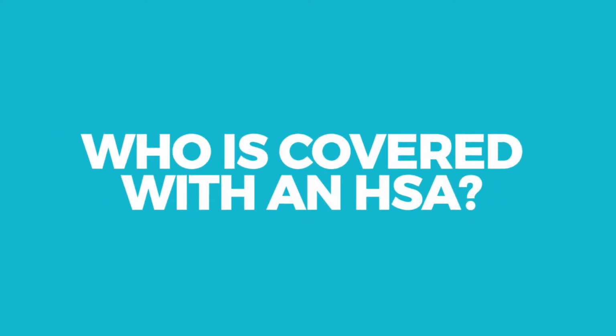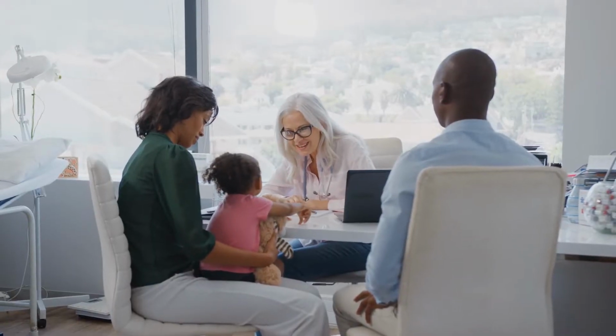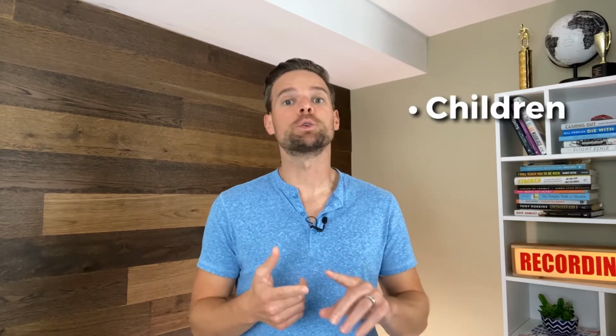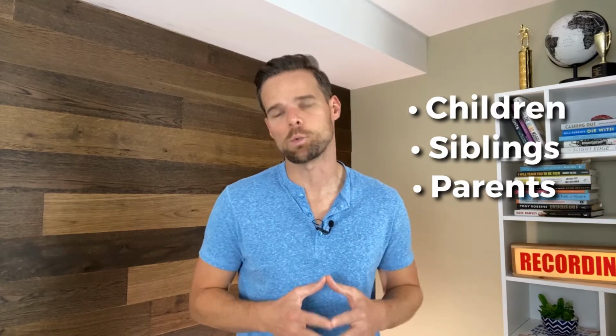Question 2, who is covered with an HSA? You may think that an HSA is only for the account holder. That's not true. In fact, an HSA can cover several different people, including yourself, of course, your spouse, any eligible dependents. Now, who are eligible dependents, you might ask? Well, they include your children and can also be siblings or parents in certain situations as well.